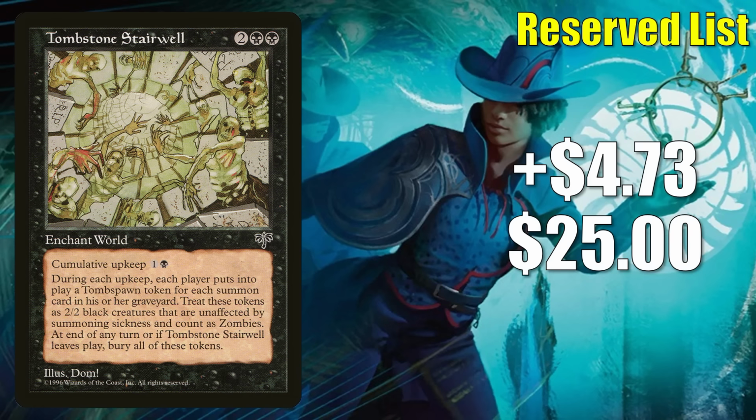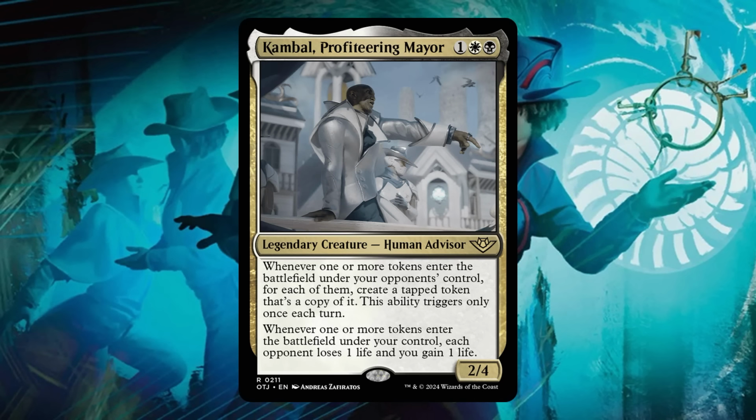Some Commander players want it for their builds around Campbell, Profiteering Mayor. Aside from true player interest, remember Tombstone Stairwell is a reserve list card, so many speculators have been picking it up since Campbell was previewed a number of weeks ago.